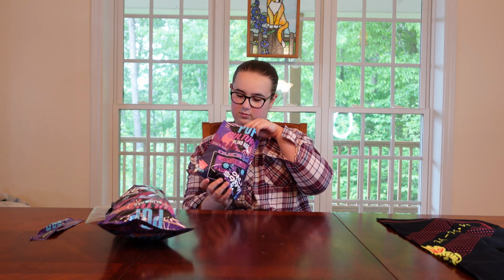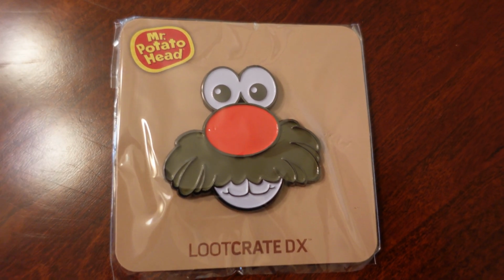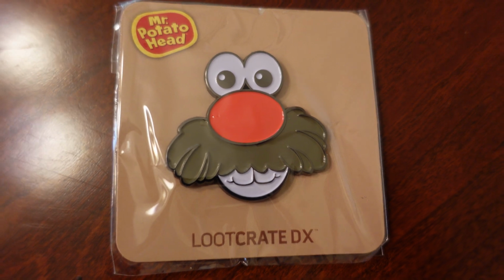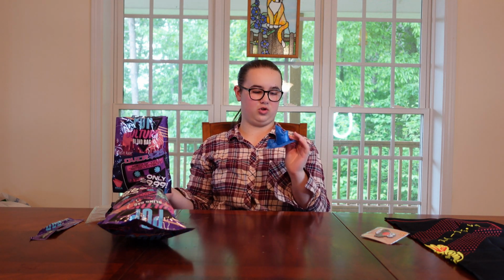Let's see, what else? What are you? It's a Mr. Potato Head pin. I love this. I thought it was a piece of poo for me. I just saw the mustache and I was like, what are you? Jaws. Don't know what it is, but it's Jaws.